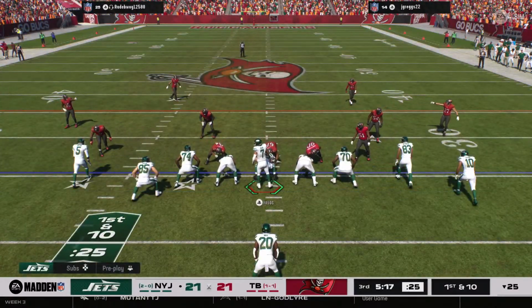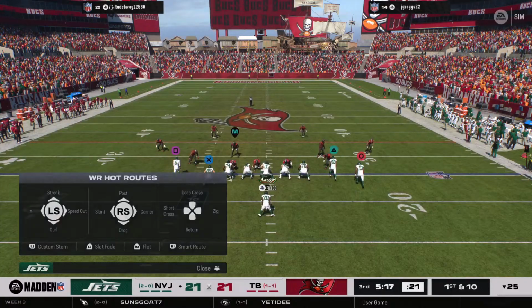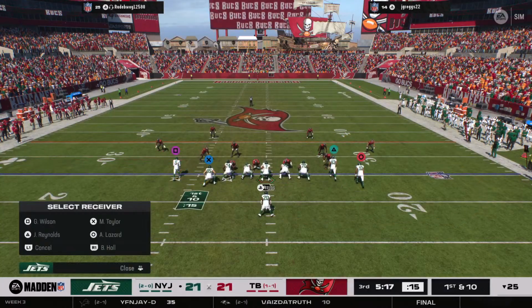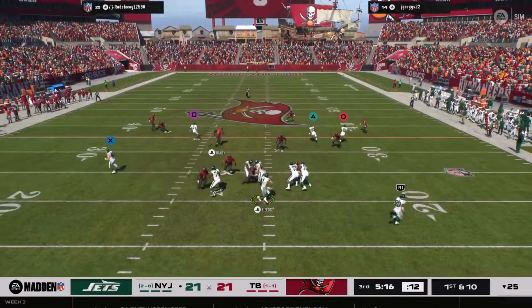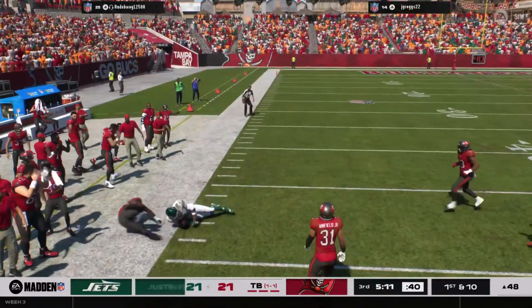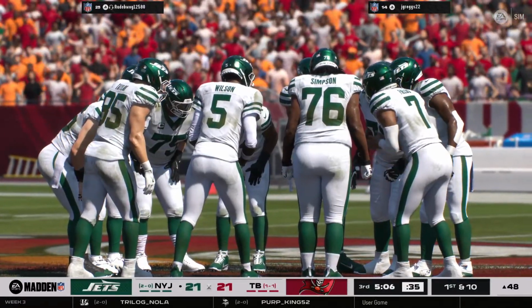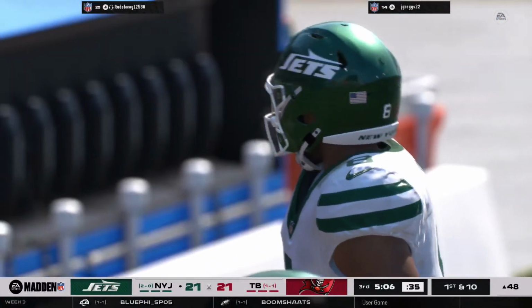1st and 10. Here we go. Extend. To throw is Fields. Got a man downfield. It's Wilson. And they will bring him down on the other side of midfield. His 8th reception of the game, and good for a 1st down.